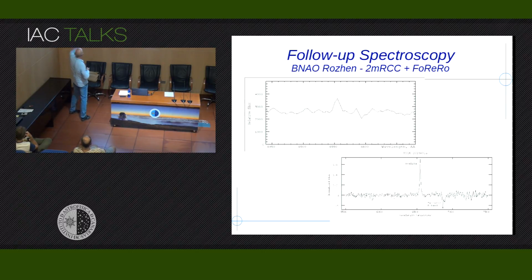So the first spectrum that you could see up there was actually observed on January 14th, or one day after the occurrence of the optical transient.